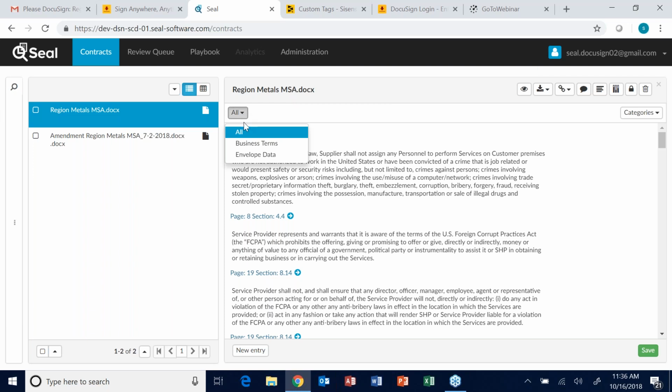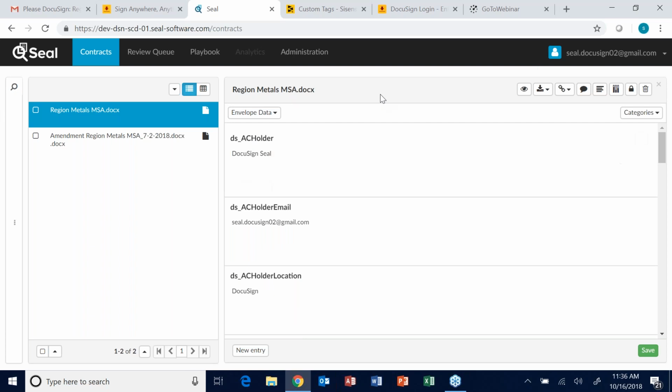So as an example, I can review the envelope data, the DocuSign envelope data, by clicking the drop-down. And this abstract view is presented, providing visibility into the envelope data that was migrated from DocuSign, such as the envelope ID, the recipient company names, recipient usernames, titles, etc. when it was sent. All that information is retained as part of the process.